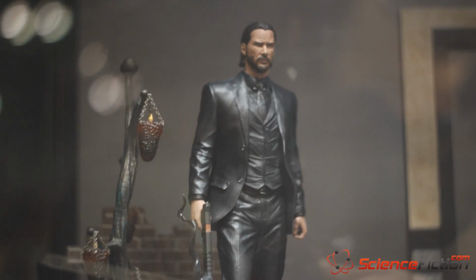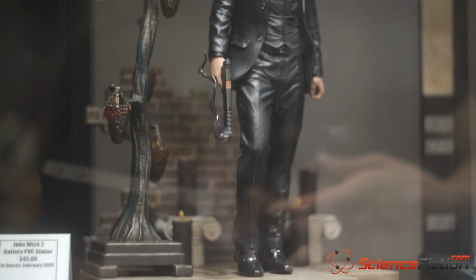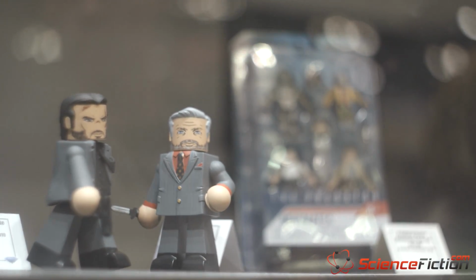John Wick is another recent license we signed. We're going to do more with John Wick. People ask about John Wick mini-mates. We're definitely going to do John Wick mini-mates. We've got the action figure, the galleries, but there will be mini-mates. Oh, there will be mini-mates. There better be. I'll be angry if we don't get them.